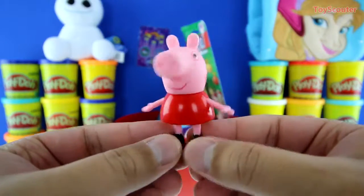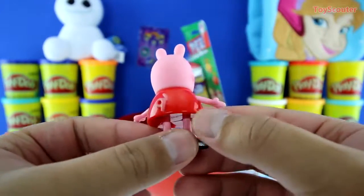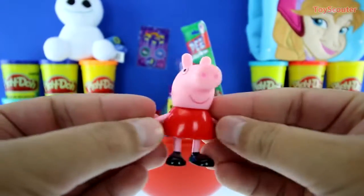It's Peppa Pig. Oink, oink. She's a pink pig with a curly tail, a red dress, and black shoes. Cool.